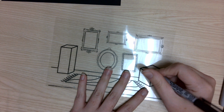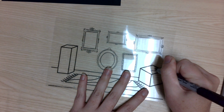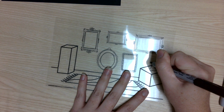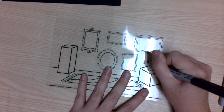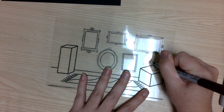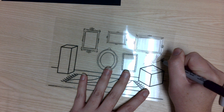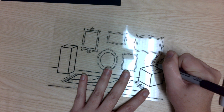First, we're going to draw some different works of art on our transparency film with a black permanent marker. Think about the types of art that you would see in a museum. You're not just going to see one kind of art. That would be boring. Instead, you're going to see sculptures, you're going to see still life, which are pictures of objects. You'll see portraits, which are pictures of people, or landscapes, which are pictures of nature.